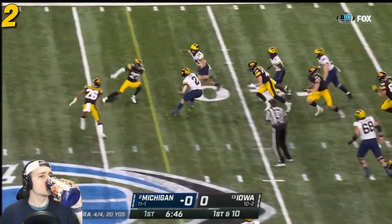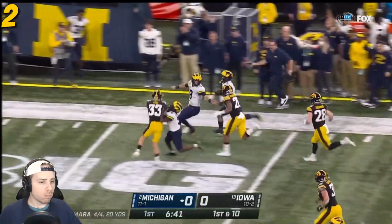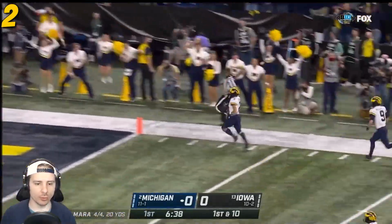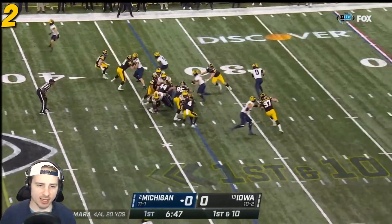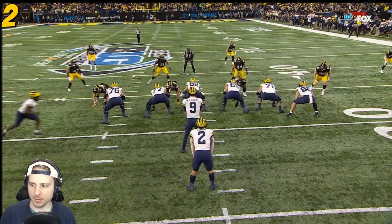Here's Corum, and Corum, what a move! Corum, he needs a block. Corum down the sideline. Blake Corum. What a great play here. Benefit of having a guy like J.J. McCarthy, not only extremely valuable, but just threatens so much against the defense.